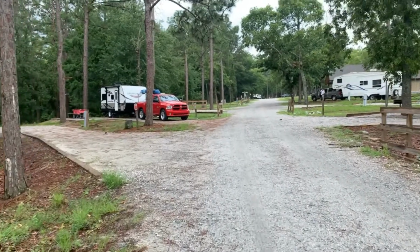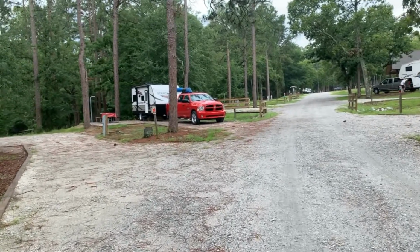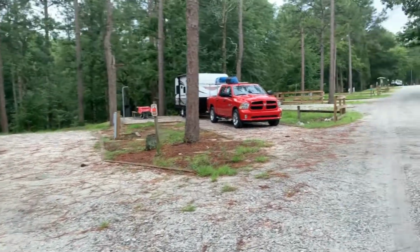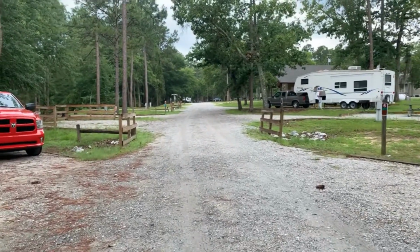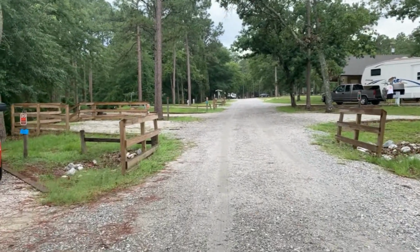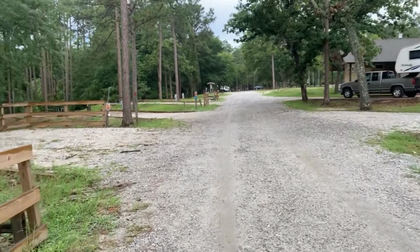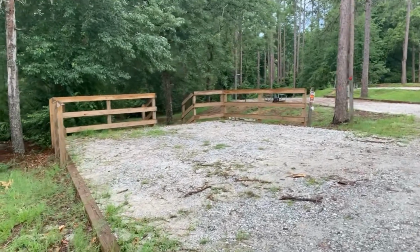I'm in site number 20, which is the red Dodge there. 21 is pretty close to me, so the campground is a little tight. Boats are kind of on top of each other in certain spots. You see somebody's packing up, getting ready to leave right there. And right here, 19 is a tent site only.